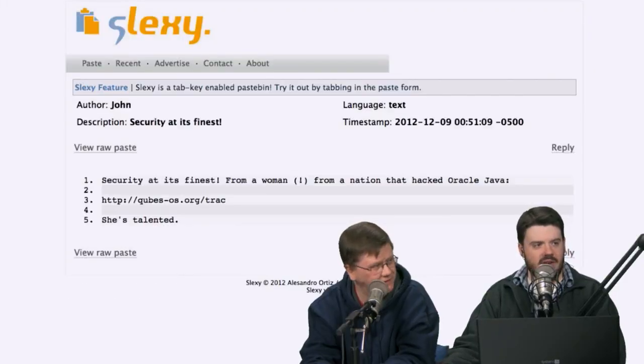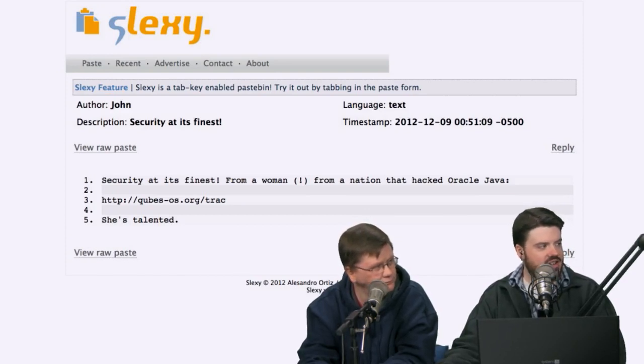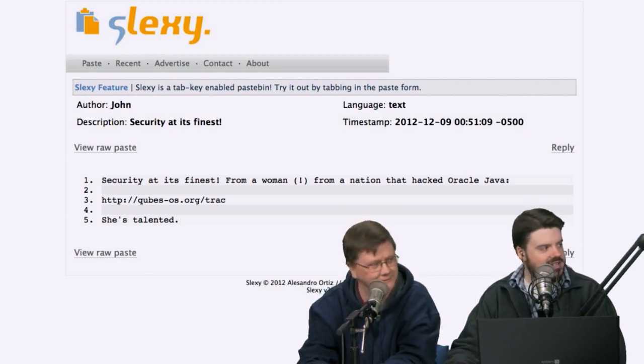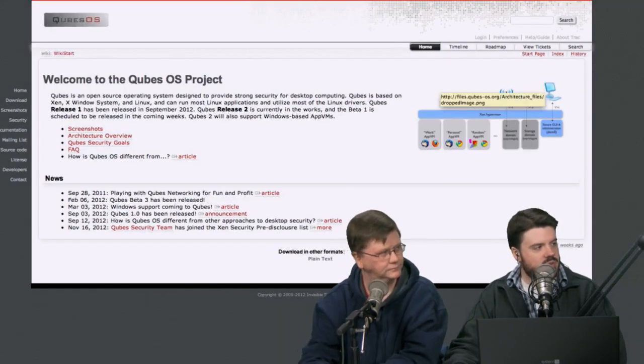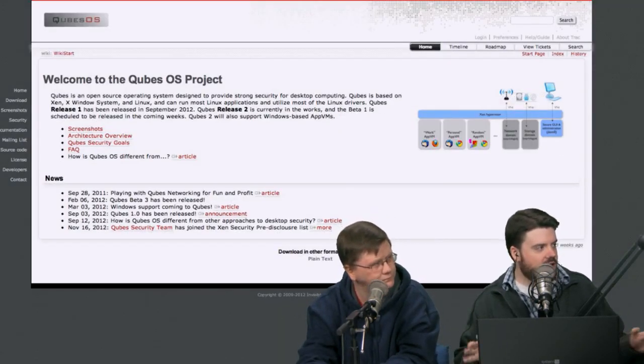John writes in with a very interesting find. Security at its finest, he says, from a woman from a nation that hacked the Oracle's Java. Oh, wow. She's quite talented. It's called Cubes OS, and then go to cubes-os.org. Here's what's really interesting about this. It's an open source operating system designed to provide strong security for desktop computing.